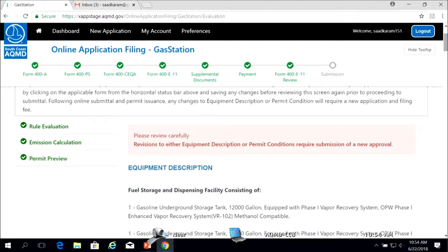So yes, at this point, they haven't generated the permits. They can go back to the prior ones. I think what you're saying is make some changes. If you look at the dimensions of the equipment that you're planning on purchasing before you construct it, if you go back to the E11 form, you can change those parameters at this point in this program because we haven't finalized it. That's the step that it hasn't gotten to.